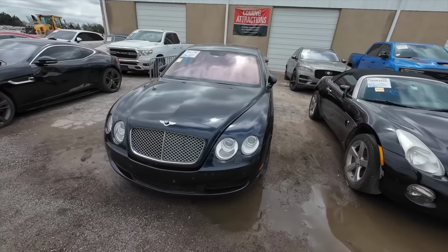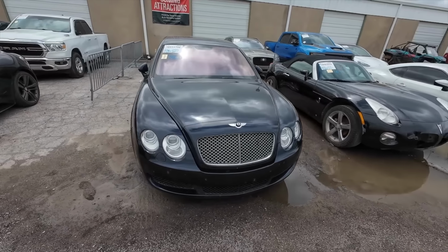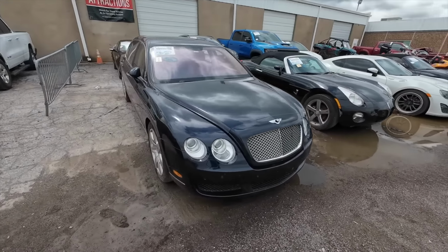Not something you see every day here in Oklahoma City. This is a 2008 Bentley Continental Flying Spur. It's the four-door variant to the Continental GT. Now, I just sold my 2008 Bentley Continental GTC, the convertible. It had a clean title, it had 91,000 miles on the odometer, and I managed to get something like $24,500, I don't remember, but $24,000 out of it.